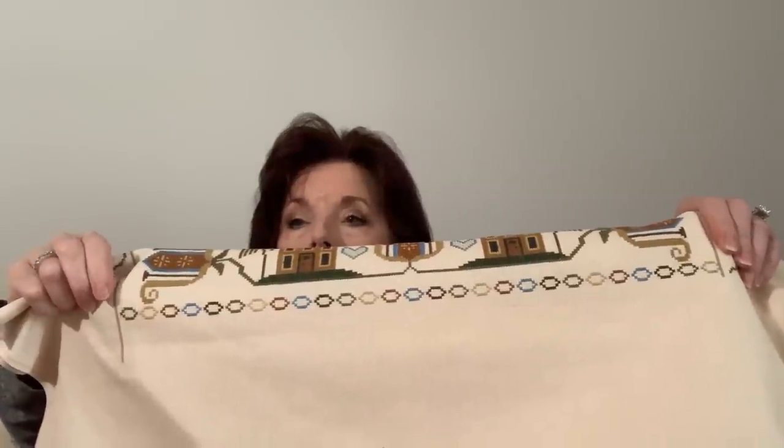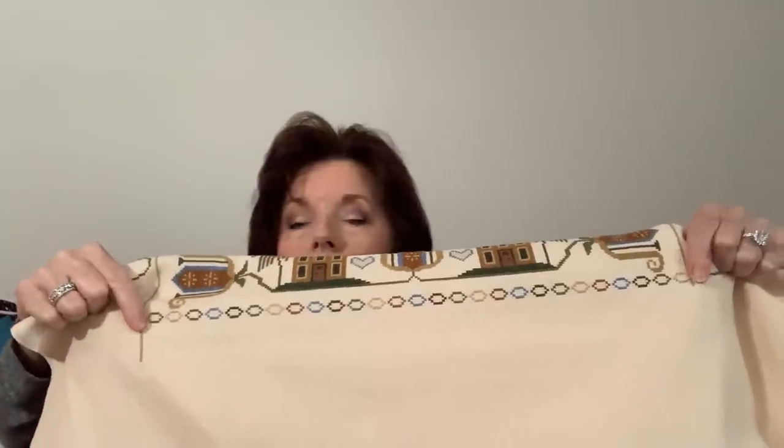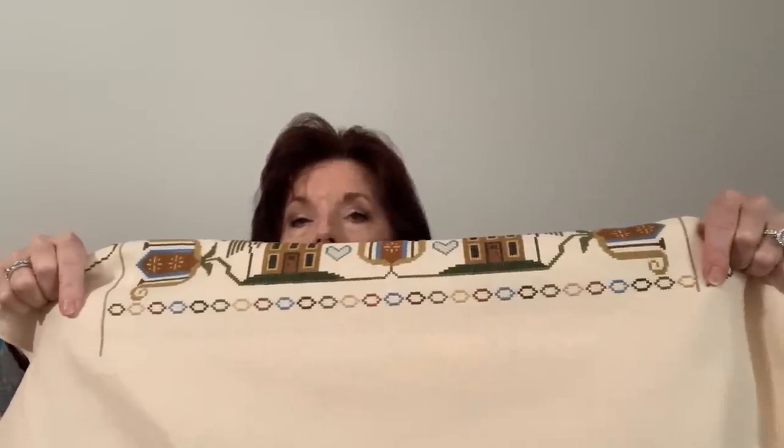But there's another border. There's some motifs, and then there's another border just like this. I'm going to do it exactly the same so they match. I'm going to leave it a couple of stitches off like it is now on this one. Same for that one, because it's going to be a repeat.